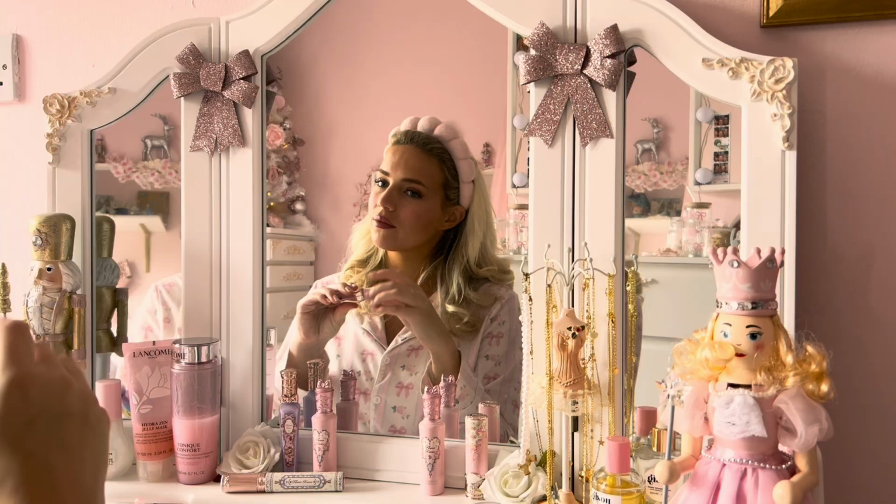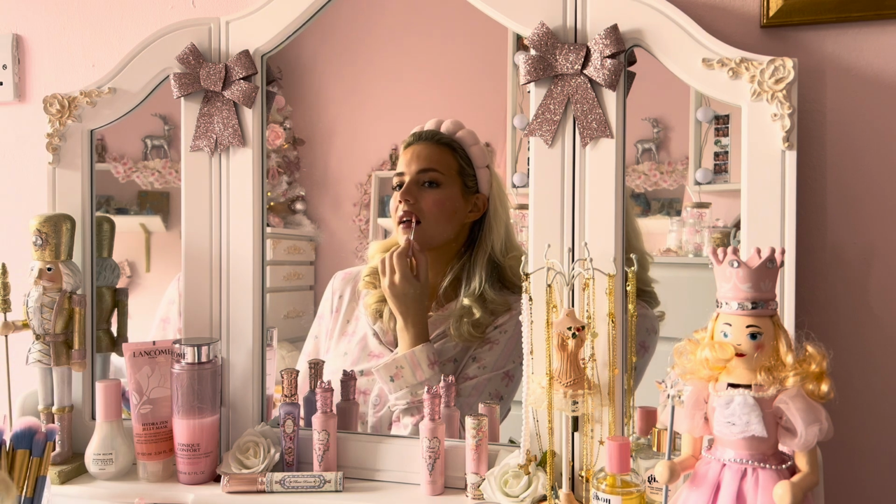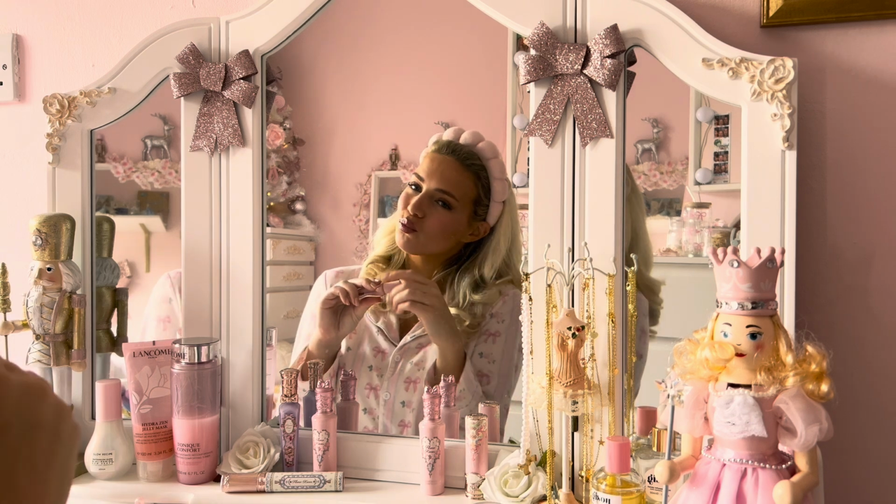It looks lovely and it smells so nice. This is my go-to makeup routine. It doesn't really vary much from this other than I might add a bit more pink eyeshadow some days, but more or less this is the gist.